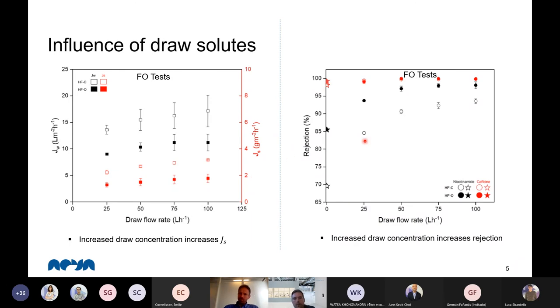If we then look at the forward osmosis rejection results for those different draw flow rates, then we see basically that the rejection increases as well with an increase in draw flow rate. What is quite interesting here is that those star shaped data points are the results from low pressure reverse osmosis, and we see that as soon as we apply a draw solution, we get quite a big jump in rejection, and later on it does not increase that much anymore. It's still increasing, but not as much as the first step here.